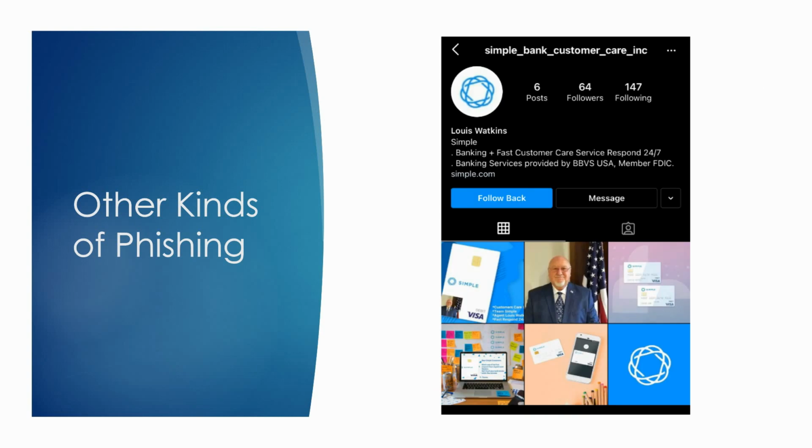Social media can be another way that people create fake profiles, possibly for a bank or a trusted business. Just some things to look out for. You can see their username is simple_bank_customer_care_inc. So that's very long and unwieldy and unprofessional looking. Probably not the legitimate bank. You can see that they only have 64 followers. You would think if your real bank like Wells Fargo had a social media account, they would have more than 64 followers. So you always want to be careful. You can even see on some social media websites verification. For example, Twitter has the blue check mark. So that's another sign. If they're unverified as well, that's probably not the legitimate social media profile for that company or that bank.